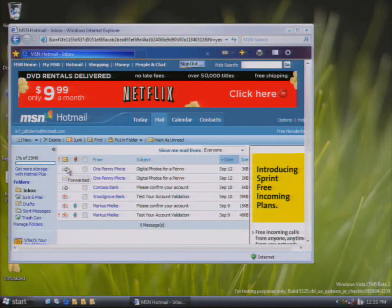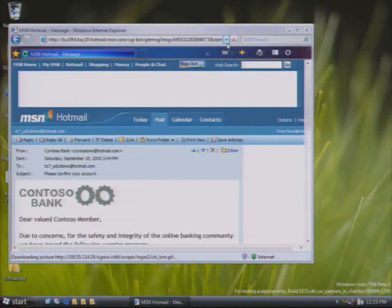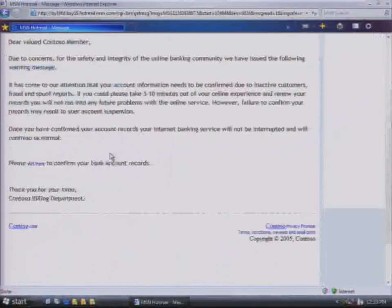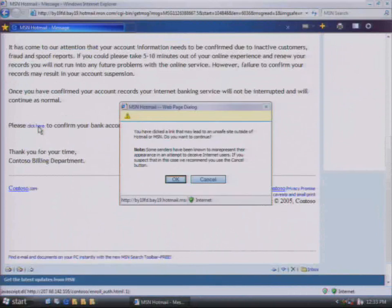Okay, so here I've got my Hotmail account, and I'm innocently logging on the first time of the day, and I'm going to go and say, Woodgrove Bank or Contoso Bank. Never heard of them before. Well, let's go out and see what Contoso Bank wants me to do with them. They want me to update my records.